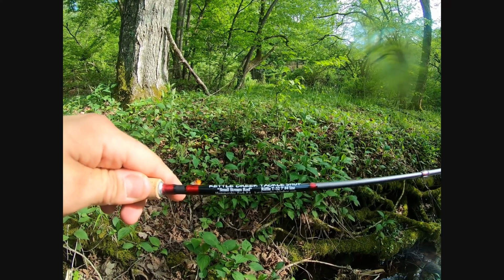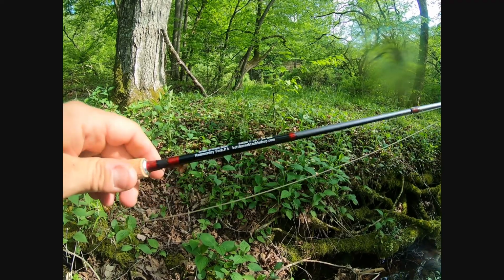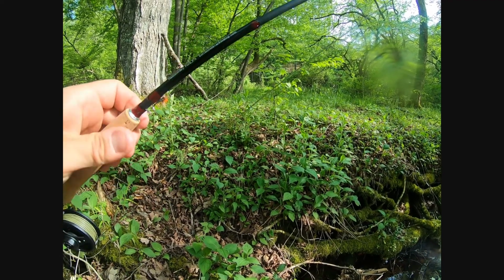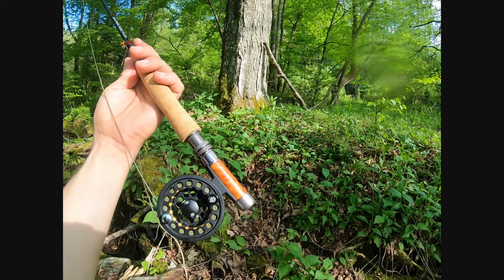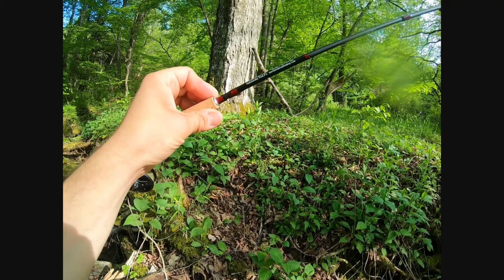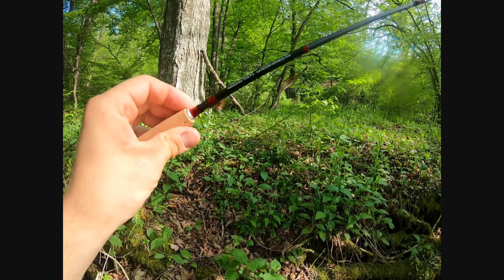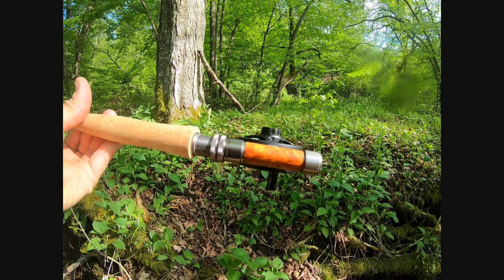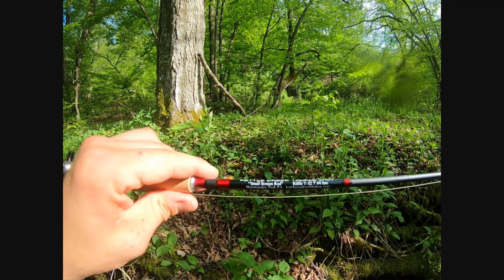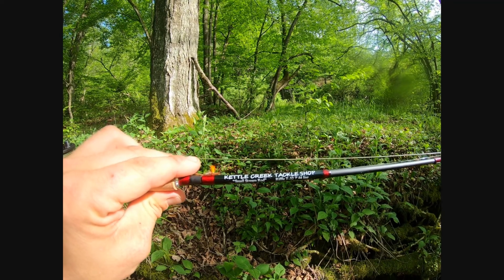It's a small stream rod. It's called the Riffle T32. It's a 7-foot, and it's a 3 or 4 weight. It feels amazing. I already tried it out today on Kettle Creek, and now we're gonna try it on one of these small streams. I really like the craftsmanship with these. It's very well balanced. I just really like it, and I can't wait to get one of these brookies on it.